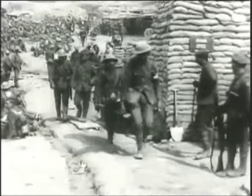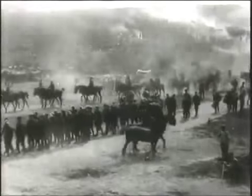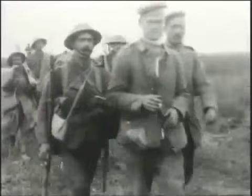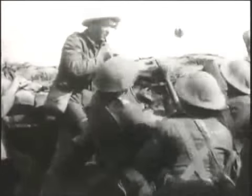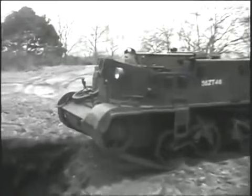After the stalemate of trench warfare during World War I, Britain decided it needed a fast, mobile troop carrier that could take the fight to the enemy over any terrain. The result was unveiled in 1934 and called the British Universal Carrier.